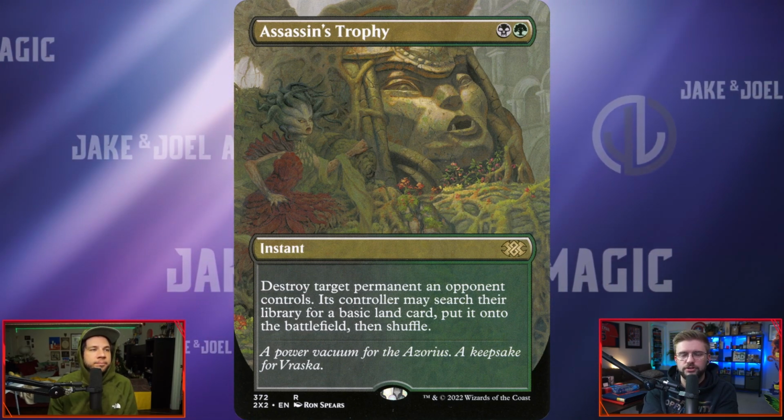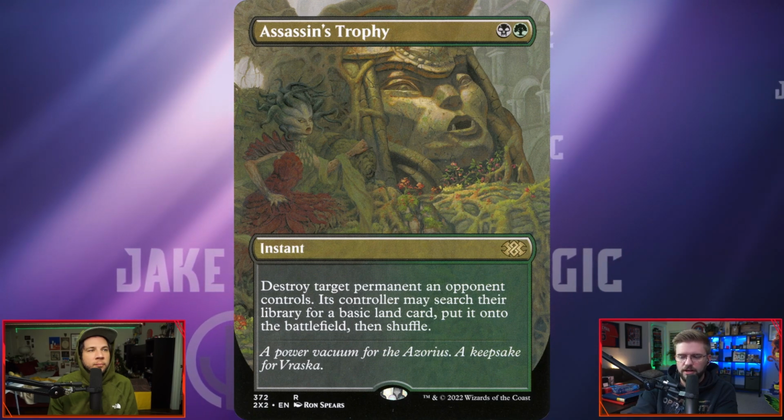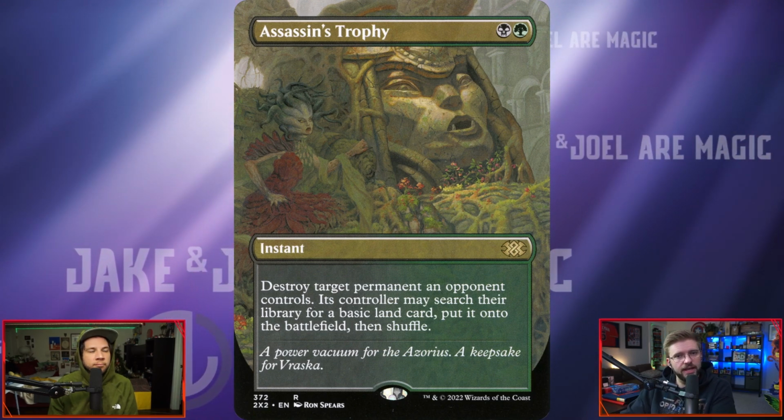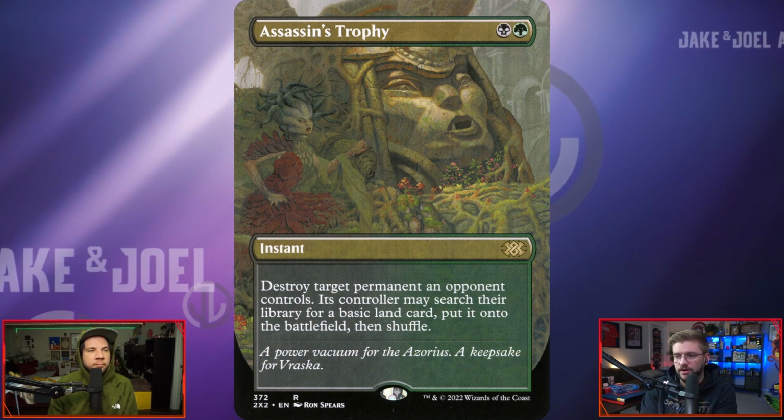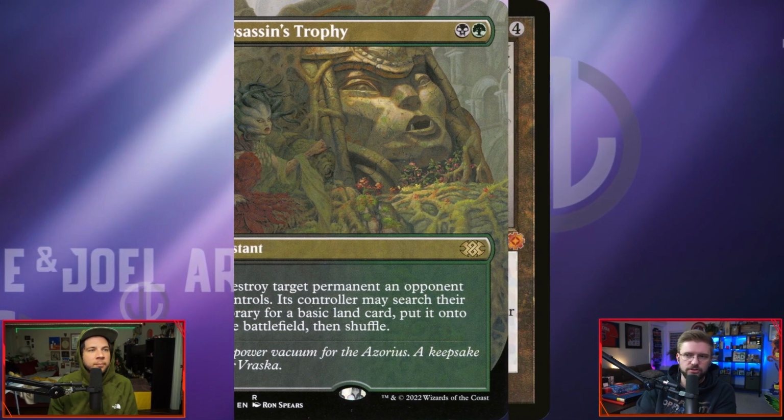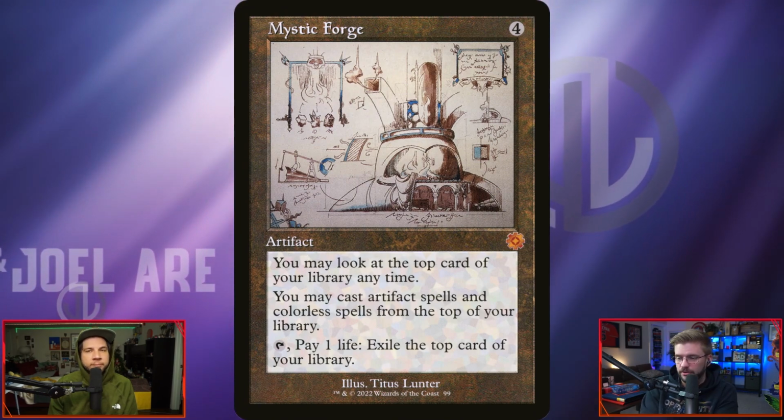I think over the last few years too, there has been such an increase in the number of utility lands that are good playable cards in Commander too. I've been cutting more basics than ever. I've actually failed to find on cards like this, cards like Path to Exile recently, so I'm with you on that.